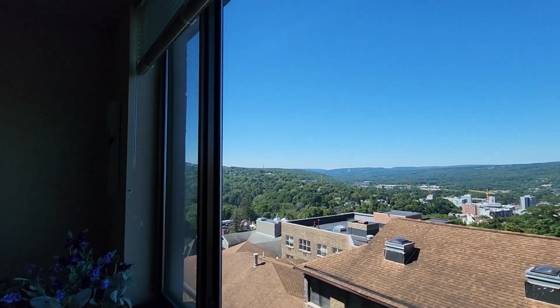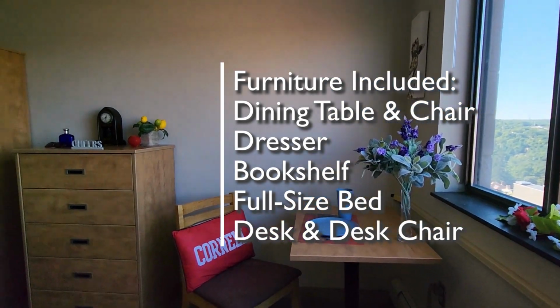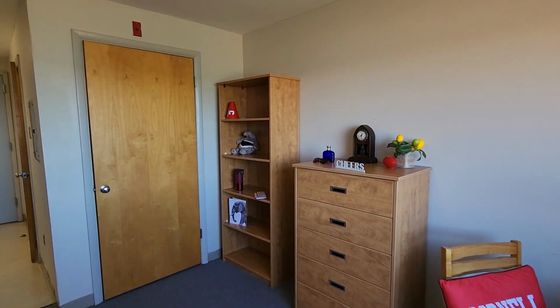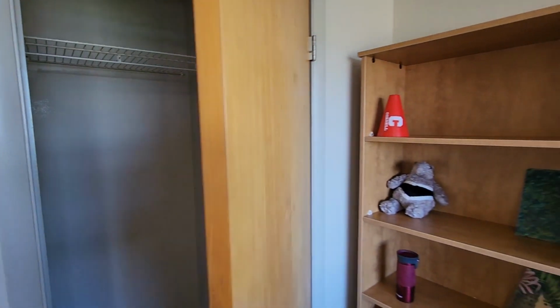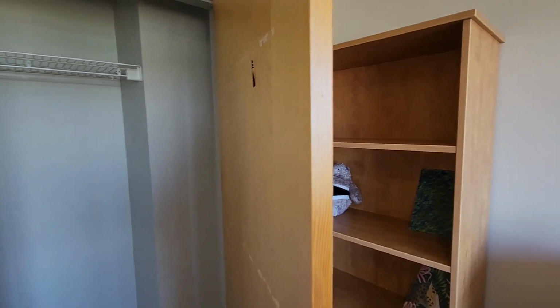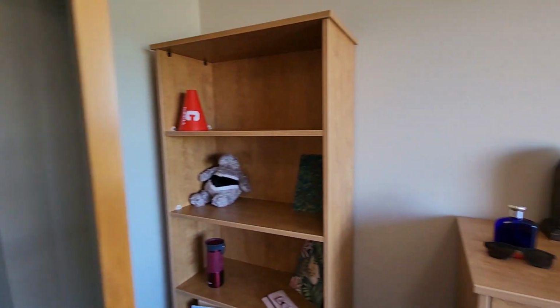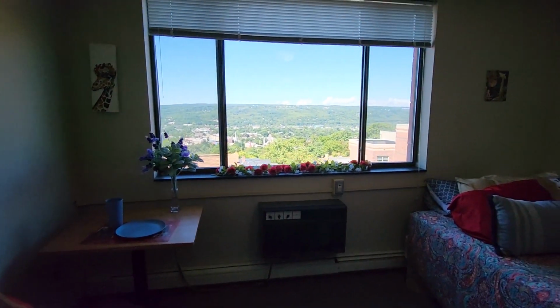Here is a look at the dining table and chairs. We want to show you the other furnishings. The dresser, the bookshelf. We'll take a peek in the closet. So the shape and size of these apartments is the same on all the floors. The difference will be what you see out the window. And in floors 7, 8, and 9, you do have that air conditioner underneath the window instead of in one of the side windows. So you do get to open both of those large side windows there.